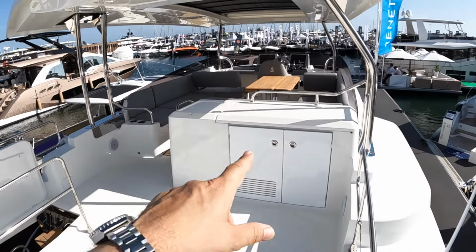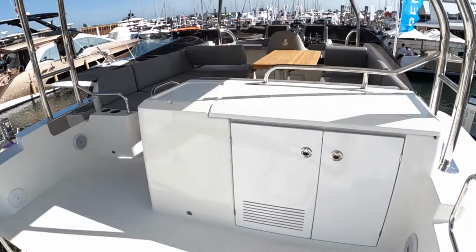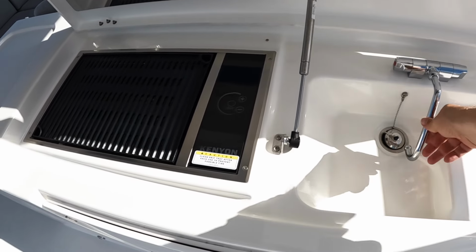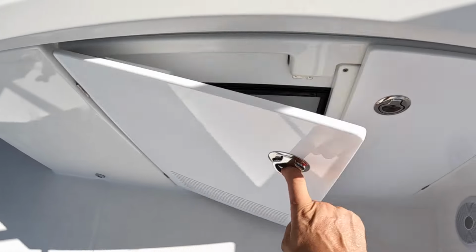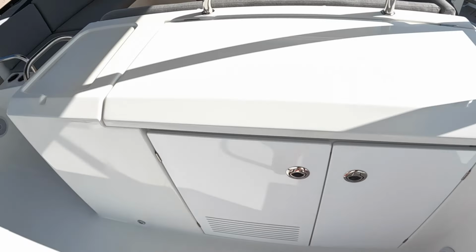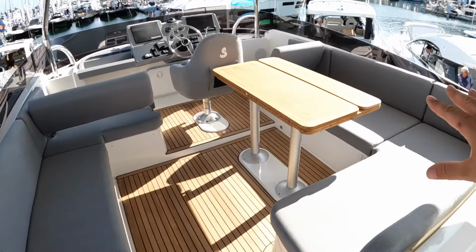We've also got a wet bar here. You can see that hardtop is better now and the radar is on there, nav lights and so forth. But this fella here has got a barbecue underneath, and then there's a sink there, lifts up like so. And then underneath this you have a fridge for up here and another bin. Again, all very practical. And if we head forward up here, there's a load of seating all the way around here, as you can see.